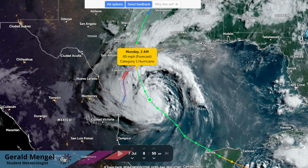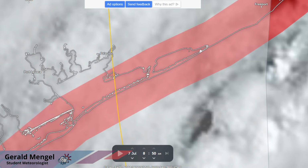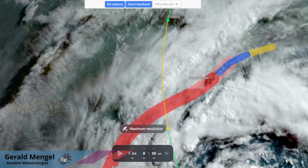National Hurricane Center agrees. This is 2 a.m. this morning, forecasting a strong Category 1, borderline Category 2 hurricane working into coastal Texas here, right near the Port Lavaca area and the San Antonio Bay area, seeing the most likely direct landfall. And because of that, we do have hurricane warnings up in red on this map from just south of Corpus Christi all the way up north here towards Lake Jackson and Jamaica Beach area of Texas.